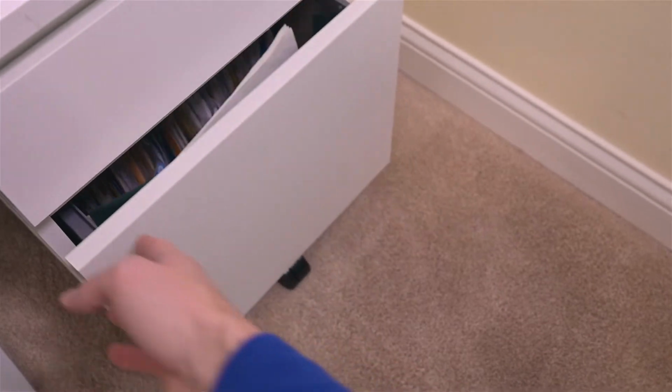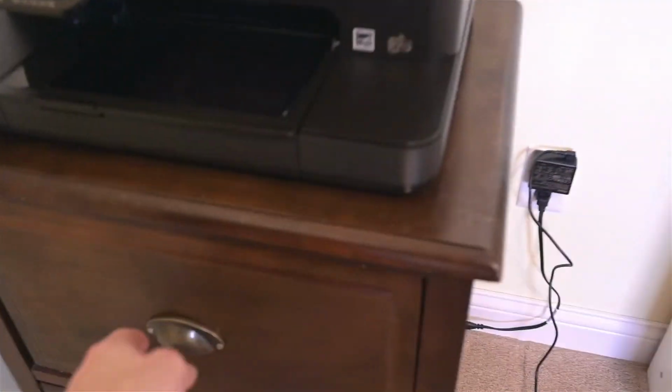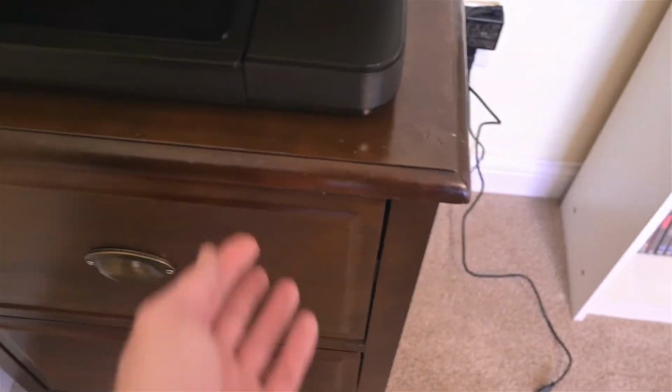Nothing special there. I am not going to show you what is in those 2 things because you talk about needing cleaned out. The room overall is clean, but when you look in there, it's a rainy day project.